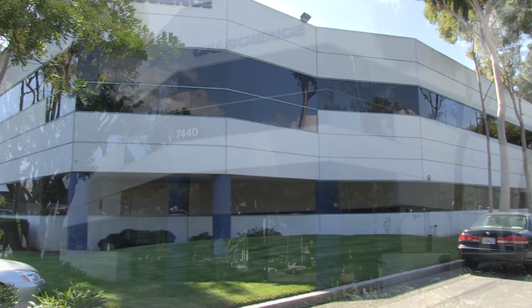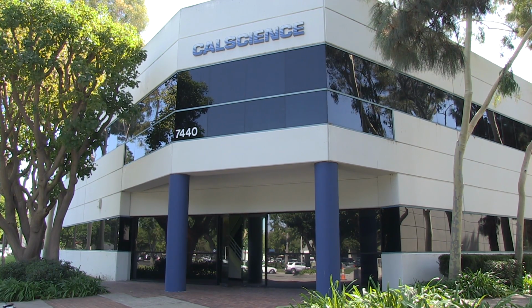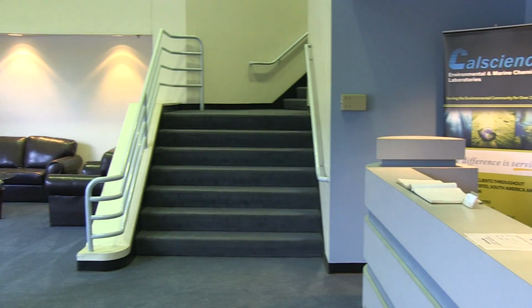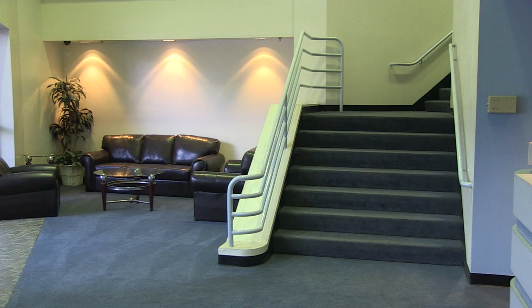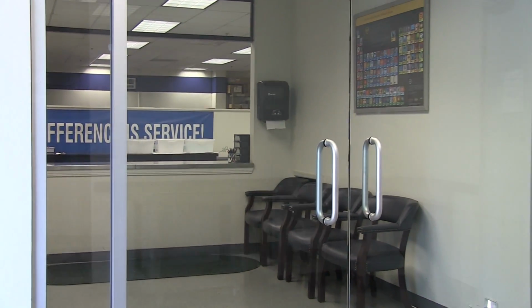Calscience is one of the largest commercial laboratories in California, occupying nearly 80,000 square feet of office and laboratory space. The laboratory is comprised of 4 separate facilities here in Garden Grove. This is the main facility that houses sample receiving, project management, and 4 operational groups.